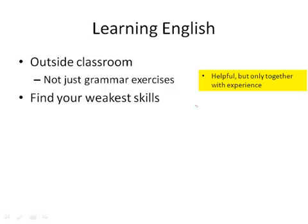You need to find your weakest skills. What causes you the most trouble? Do you have trouble speaking? Well, then practice speaking. Do you have trouble reading? Then read every day. If listening causes trouble, then watch TV, listen to the radio. Radio is great for listening exercises. Find your weakest skills and practice them outside of the classroom in your daily life.